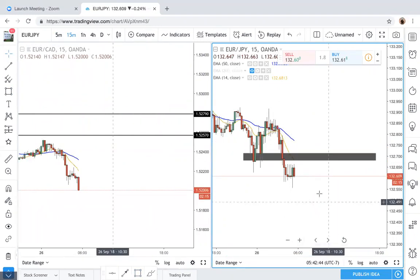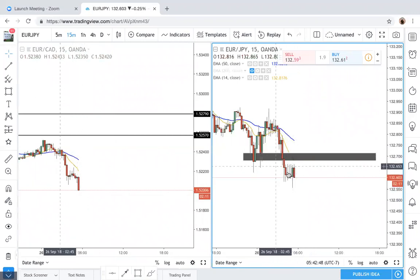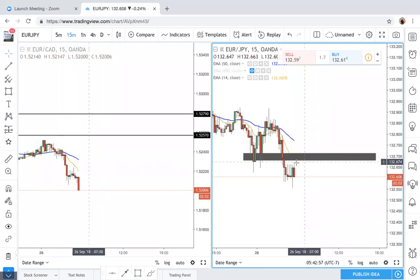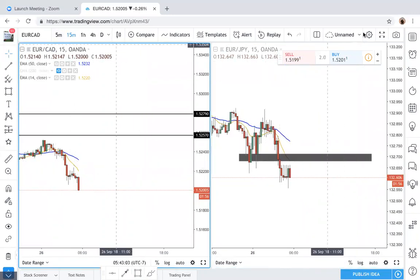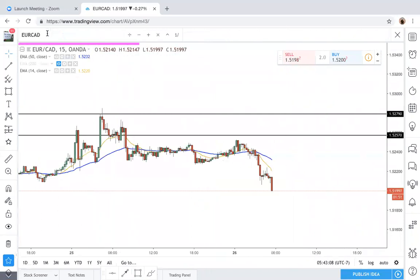I want to see how these candles react. I was waiting for price to come here for sells, but I think maybe it only came here on EJ. I wanted it to come here. I'm not even going to look at Euro CAD because it's too strong. Probably going to reverse.